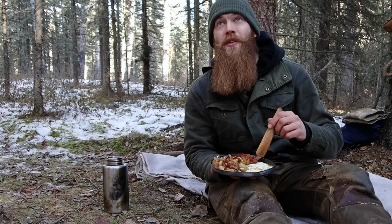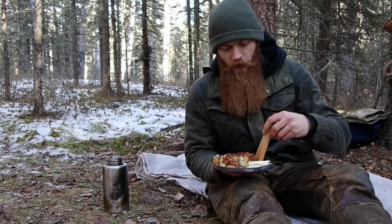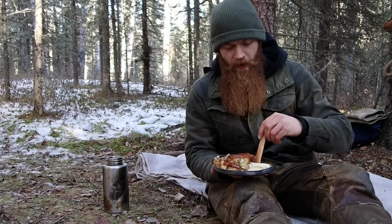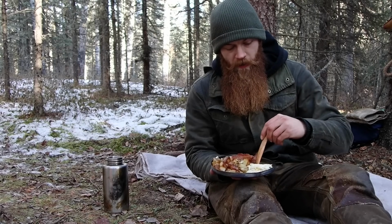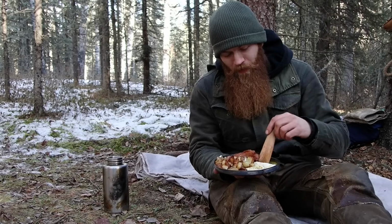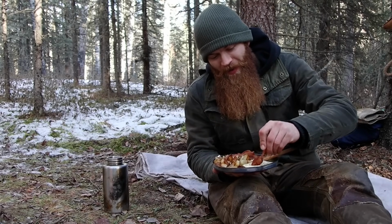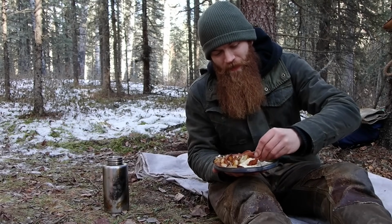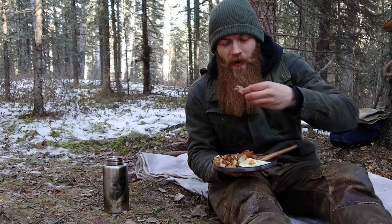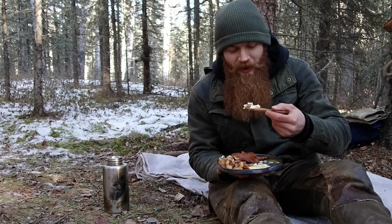The wind certainly hasn't let up at all, so I'm glad I opted to just cook over coals versus trying to cook over a fire, because when you get the wind involved, it's just too hard to control the heat. This is what I was after this morning. Woke up, I was hungry. This is perfect. Just a classic camp breakfast right here.